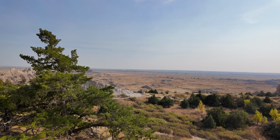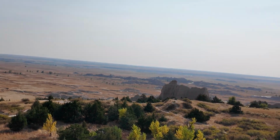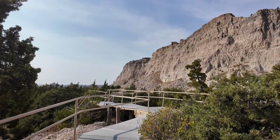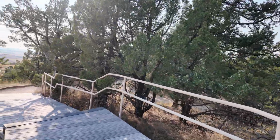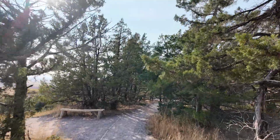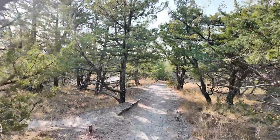The little placard here says the Badlands only gets 16 inches or less of rain a year, so it's pretty dry out here. Platforms here are not level on all the parts, but there's some good handrails. Have a little nice shade right in here.